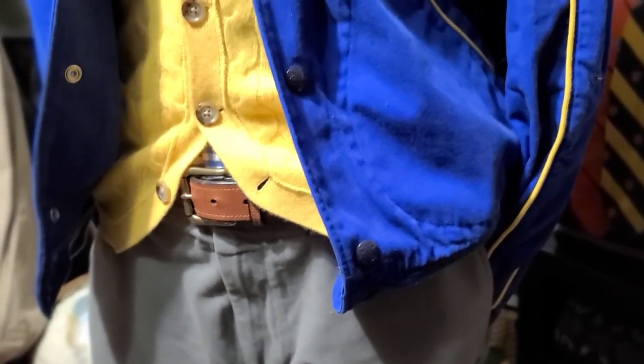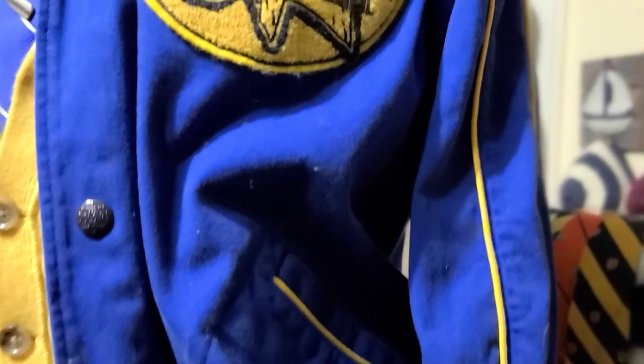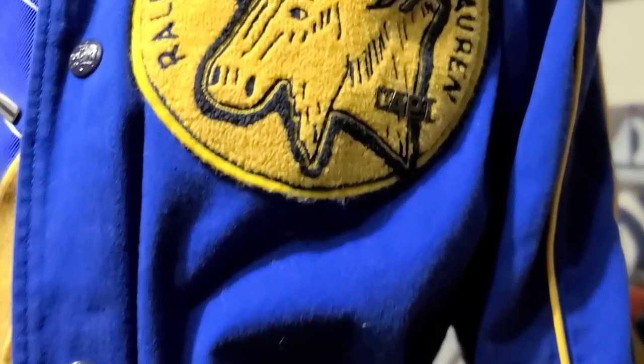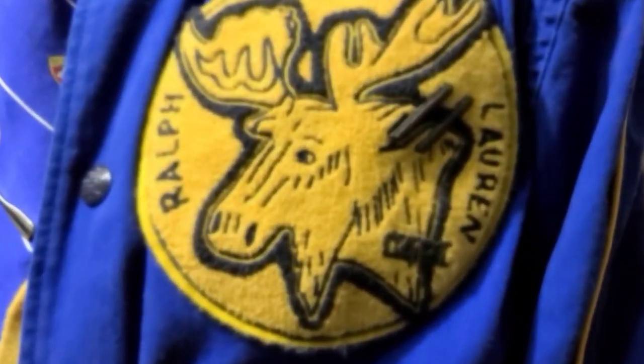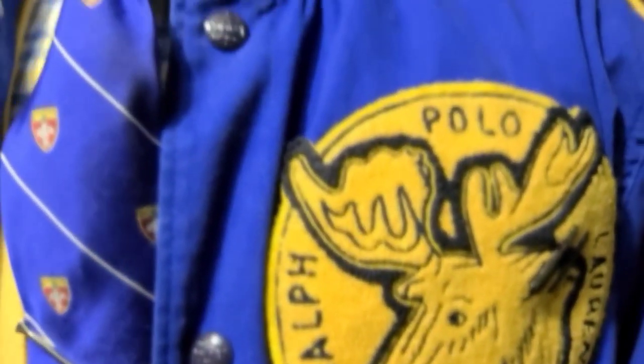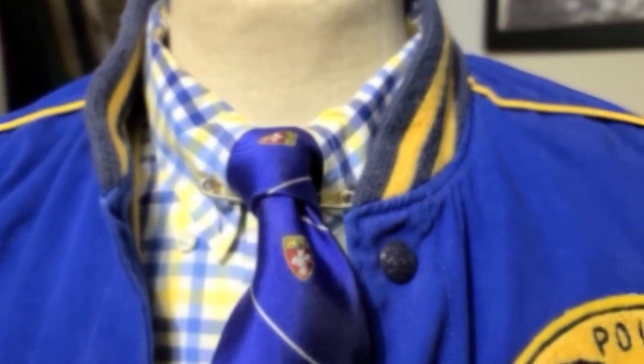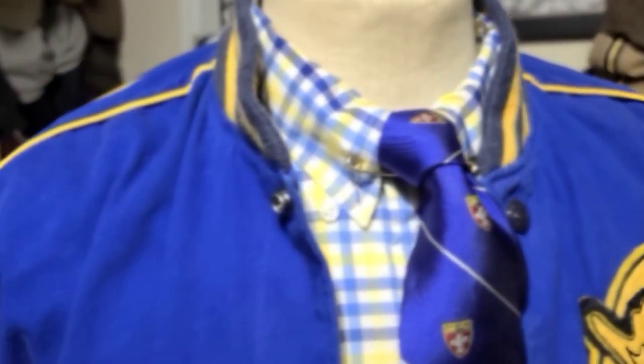If you have chinos in your wardrobe, other than all things khaki, college gray should be the next color that you go with, right? I did the cable knit sweater vest that I wore last episode or the episode before, because I wanted to pull that yellow out of this lightweight jacket. And then it just kind of went crazy from there.